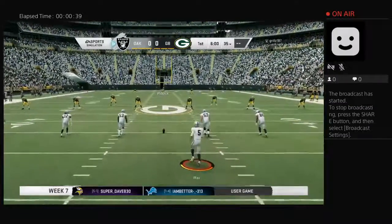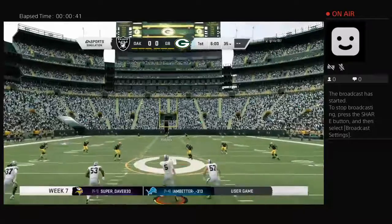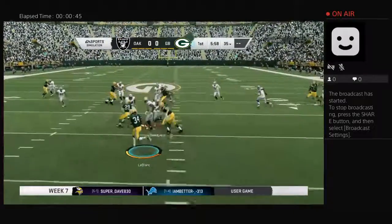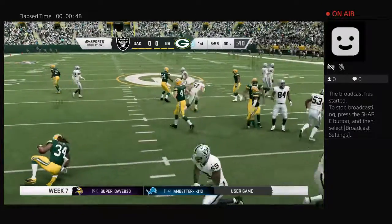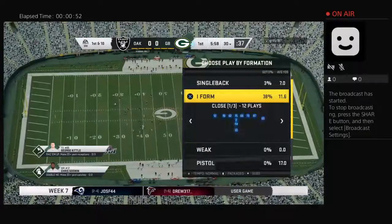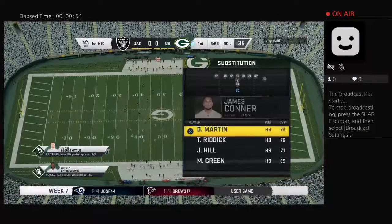Getting toward the halfway point of the NFL season, Week 7 is underway on EA Sports. And a short kick, taking it about the 16. And a nice return sets him up pretty good here at the 30-yard line. At their own 30-yard line.